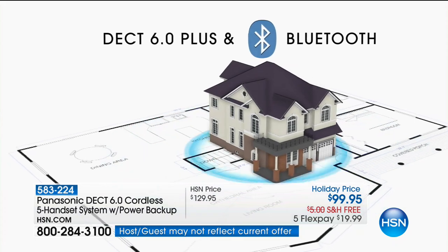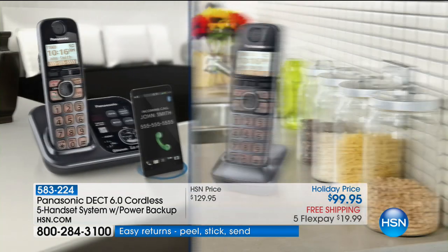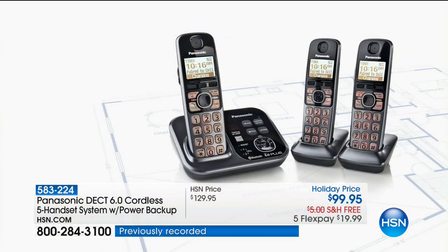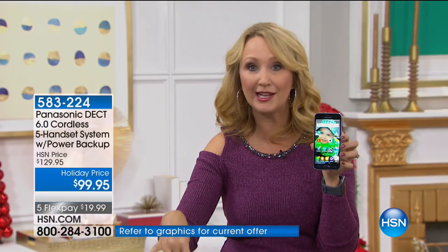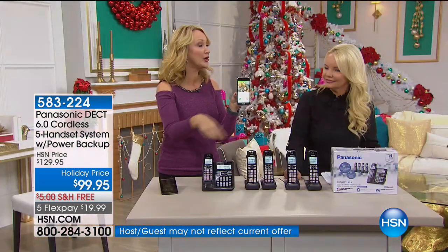That link to cell feature is super expensive, but we have built it right into the system for you with basically 5.5 handsets, which is crazy. Now, how many times have you had to stand in that one room where you knew you had a cell signal? That was your only option. Or maybe you grabbed your cell phone because you needed to get a phone number out of it to dial into your more comfortable home handset. You don't have to worry about that here. This will sync up to 3,000 names and numbers on your home phones. So all of your phone numbers are there.